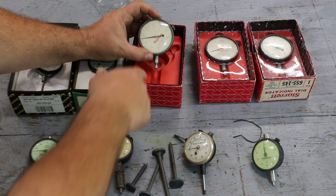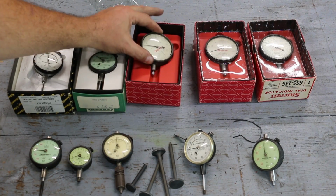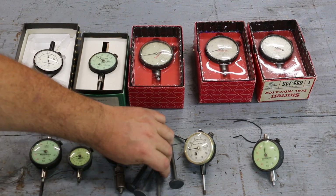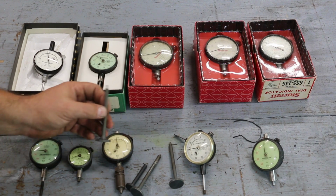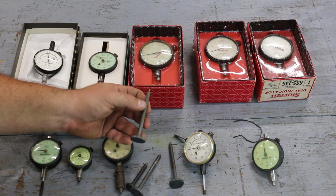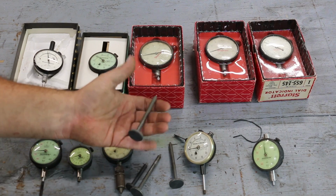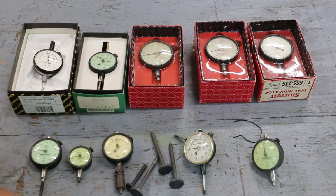These are really nice because of the large dial on them. You can really see what's going on. Oh yeah, these two. These are little feet that go on the bottom, and I think these were probably shop made, and I think they're made out of titanium, which is kind of crazy. I mean, they're really light. But anyway, I'm pretty sure that's titanium.